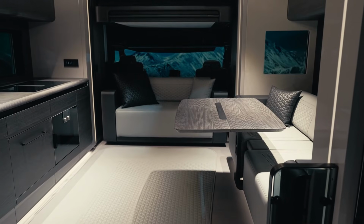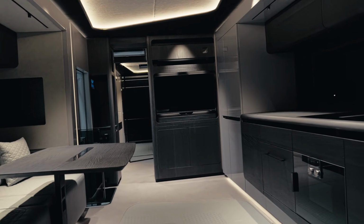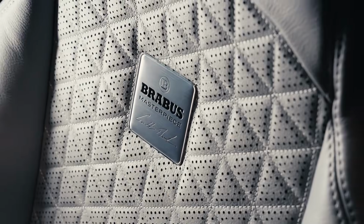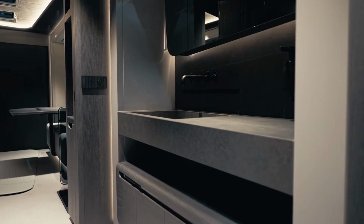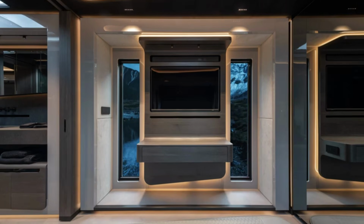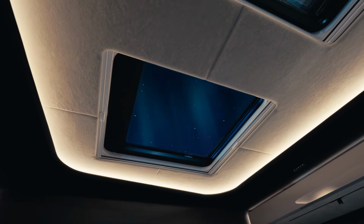Inside, you'll find 2 sofas in the living area upholstered in premium gray Brabus leather, quilted in the signature triangle pattern, matching the driver's seats and door panels. The modern kitchen comes with an induction hob, oven, dishwasher, and a spacious fridge with an integrated freezer. Comfort is guaranteed year-round thanks to the automatic air conditioning and parking heater.